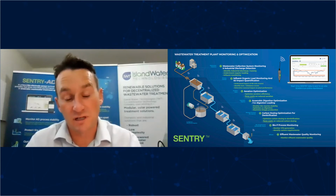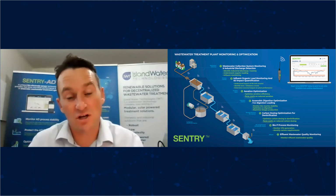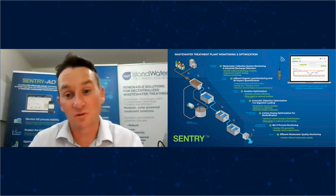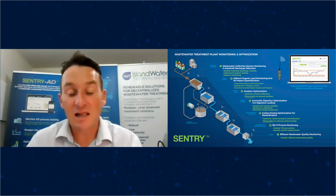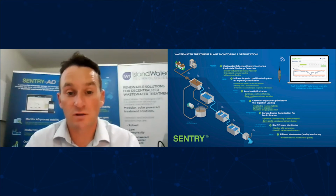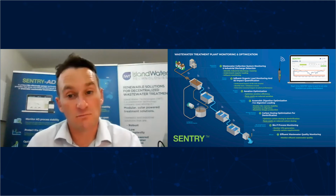So over the last 3 years, we've developed 7 different problem statements, helping our wastewater treatment clients identify toxic discharge events in the collection system, profiling the wastewater coming into the wastewater treatment plant at the front end in these primary clarifiers, helping anaerobic digestion and co-digestion applications, and then going right through the removal process, whether it's aeration optimization, nutrient removal, or effluent monitoring of the wastewater leaving the treatment plant.